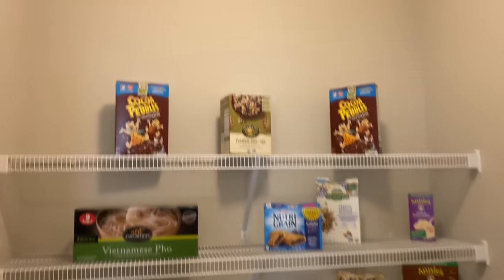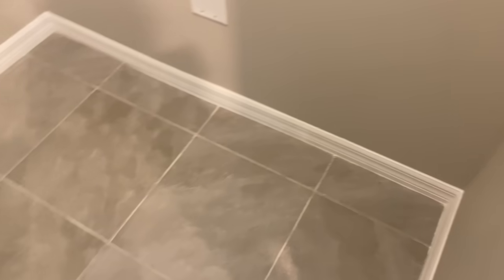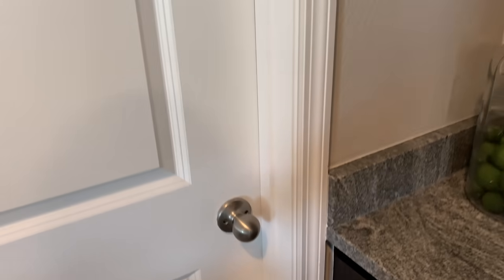But it is a walk-in pantry, which is awesome. Put all your drinks on the floor, and it actually has a door. I love doors versus those sliding doors or those pull doors that we have. Those things easily break. These kind of doors don't break, or at least they take a whole lot to. Lots of cabinet space.